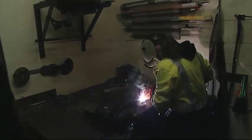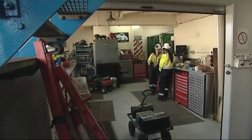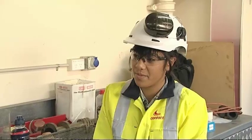Well, Contact's new apprentice is just that. This bright spark is already really enjoying her job. I've been here for 5 weeks at the moment, just basically starting out, yeah. Enjoying it? Absolutely loving it, eh? It's the best thing that's ever happened to me. I've learned how to TIG weld, I've learned how to arc weld, I've learned how to pull pumps apart, just lots of different things.